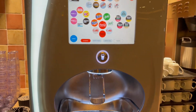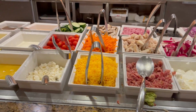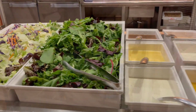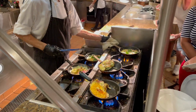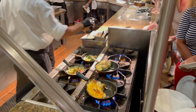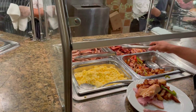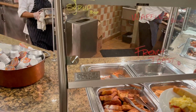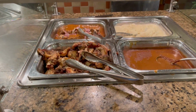But we scoped out the food and there's a ton of it. There's a whole salad bar in a separate room in back of us over here. And then they have breakfast, and the breakfast station looks extremely packed. I think everybody's getting breakfast right now. You have an omelet station with made-to-order omelets, and your typical breakfast things like pancakes, eggs, bacon. There's chorizo. I saw these breakfast flautas that looked really interesting, but a ton of options there.